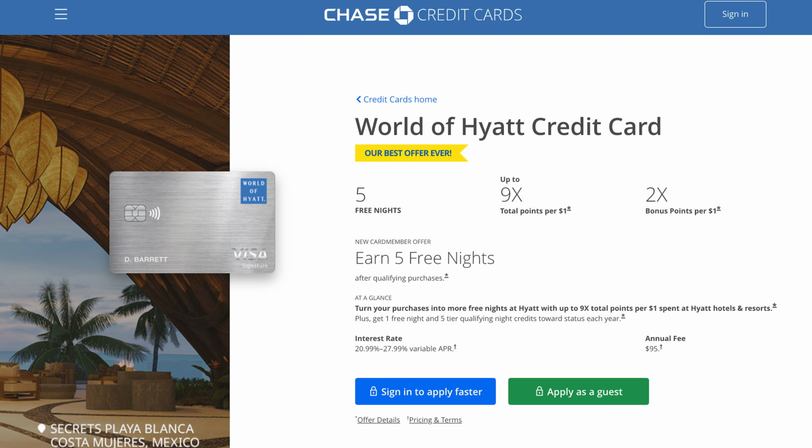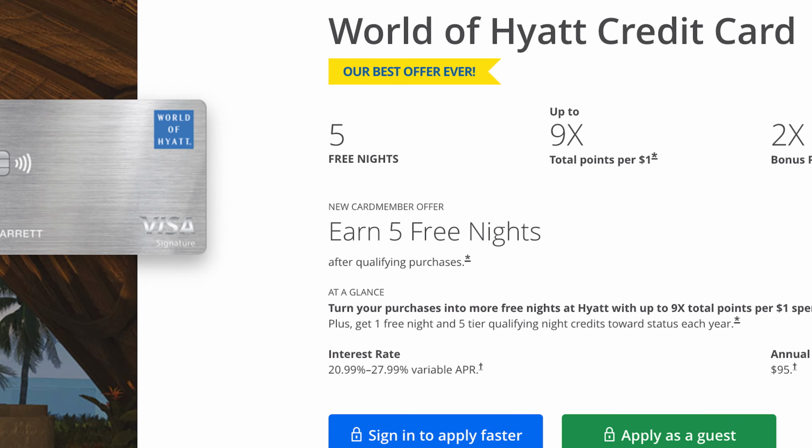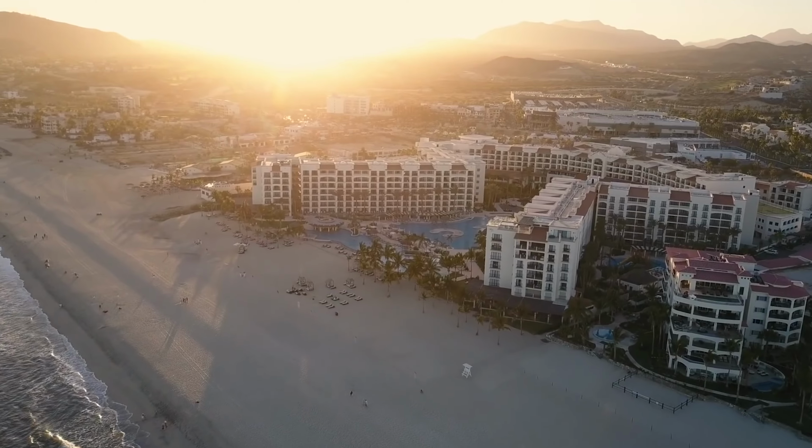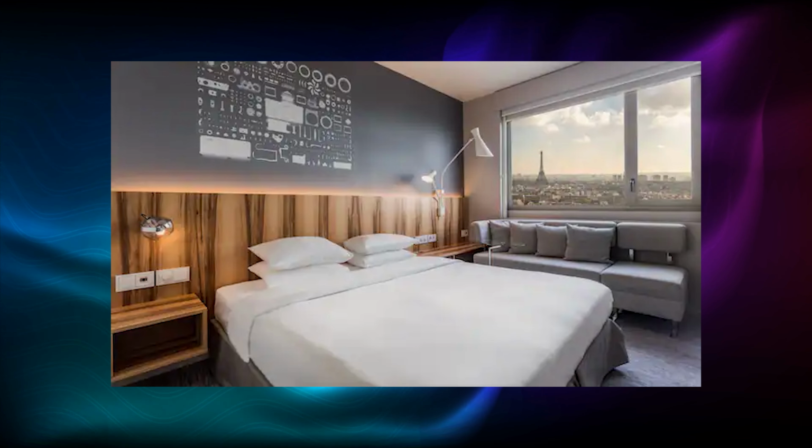All right, moving on. The World of Hyatt card is currently offering 5 free nights for spending $4,000 in 3 months. It's only valid on up to Category 4 Hyatt hotels, so only up to, I would say, mid-range properties, and it doesn't include any all-inclusive resorts like Hyatt Ziva or Zilara or whatever. If it did, this would be like the best bonus ever. But it could still be a good bonus. So you could stay at, for example, the Hyatt Regency in Paris for 5 nights. A free 5-day stay in Paris. Pretty good.